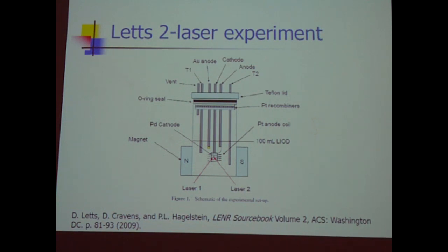So I said to Dennis, well, if one laser can work, suppose you try two lasers and you change the frequency. And Dennis has been around the block before, and he's worked with theorists before, and he knows that theorists in general are a squirrely bunch. So he said, okay, if I do this, what's your prediction as to what's going to happen?